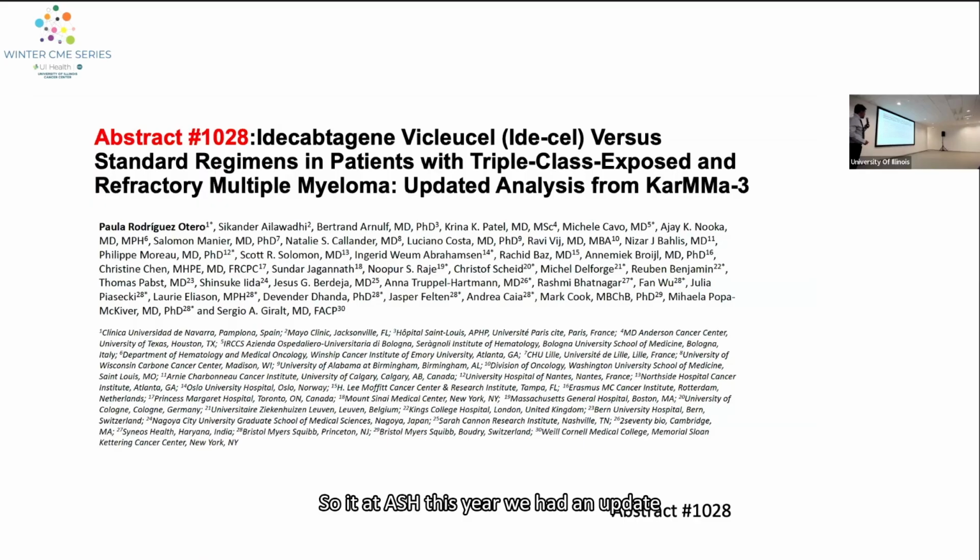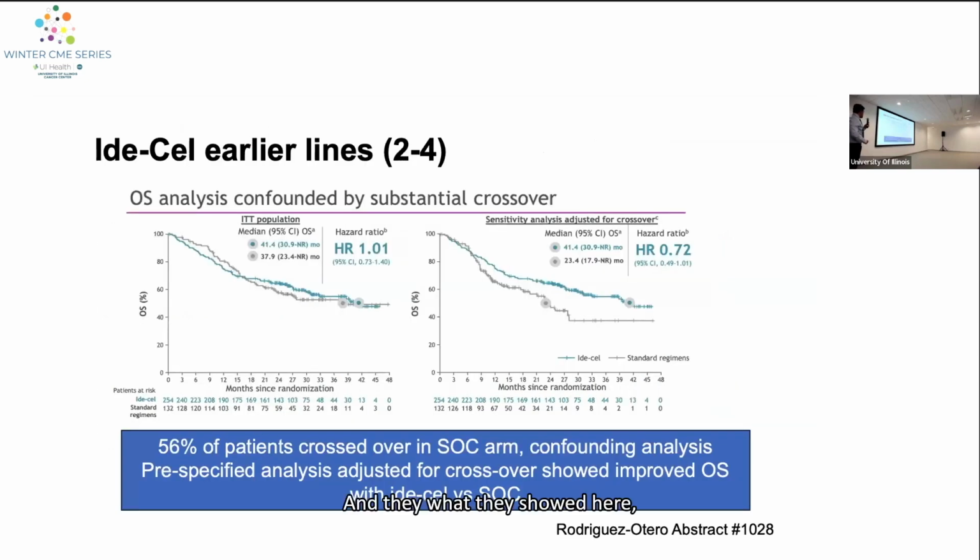So at ASH this year, we had a very long-awaited update from KarMMa-3 with 3 years of follow-up of this trial. What they showed is that the PFS had not changed after 3 years of follow-up. PFS was still 13 versus 4 months for the standard of care patients, but they tried to analyze the overall survival. Although this study was not powered to analyze overall survival, there was a problem: the trial allowed crossover, so after progression on standard of care, the patients could receive ide-cel.